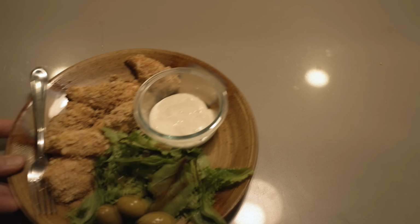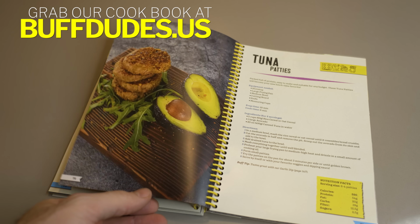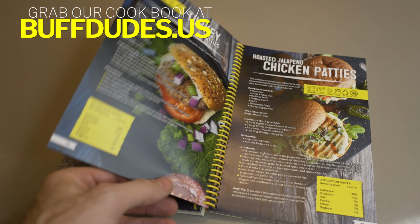I would also recommend you finding foods and recipes you truly enjoy. Now this will ensure you look forward to eating and makes it a hell of a lot easier to sustain good eating habits. And this is some of the exact reasons why we made our own cookbook, giving you the tools to enjoy food, reach your goals, and have fun doing it.